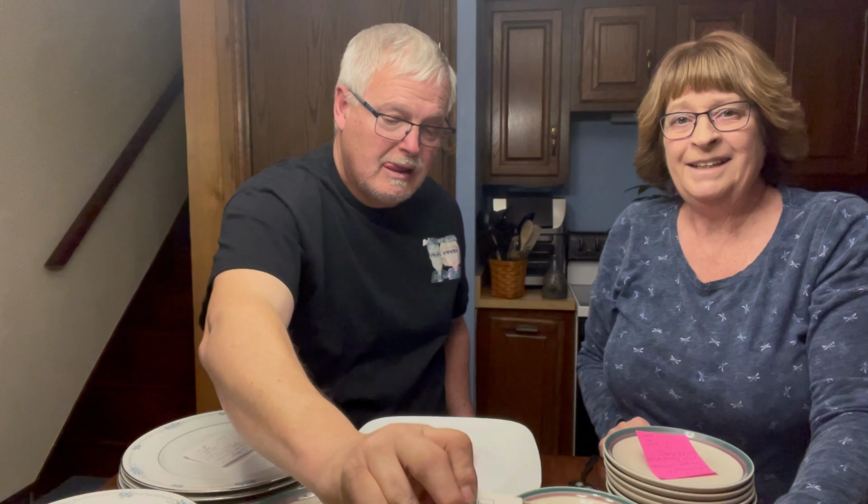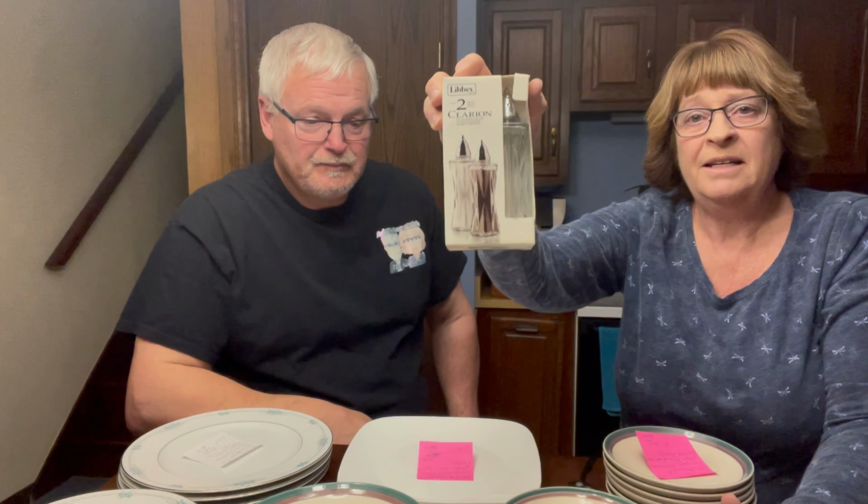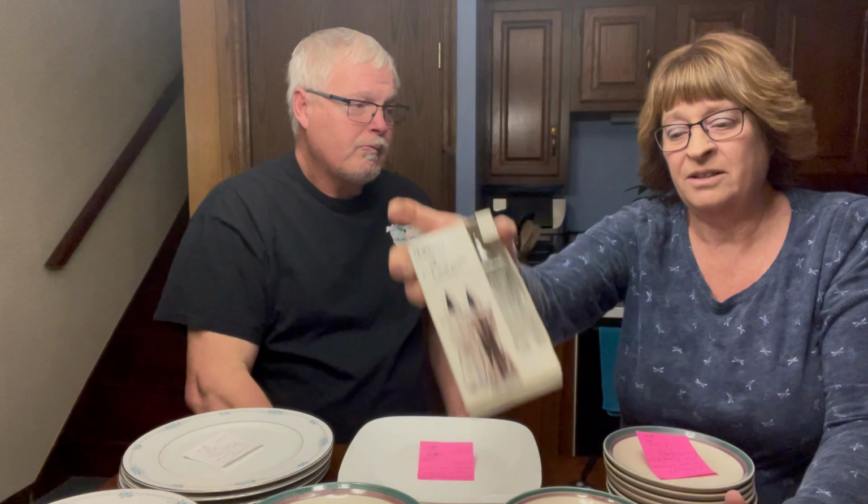Normally I don't buy salt and pepper shakers because I don't do so well selling them. But it's new in the pack, and none of these have sold, but there's only one other listed, so why not take a chance for $4?